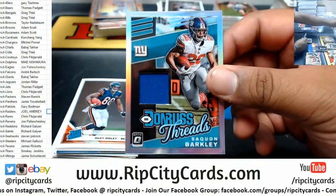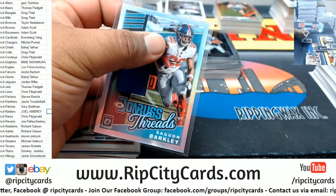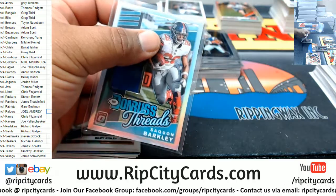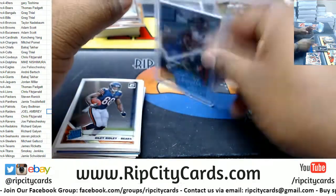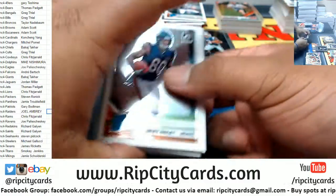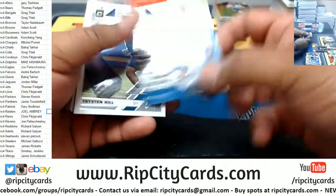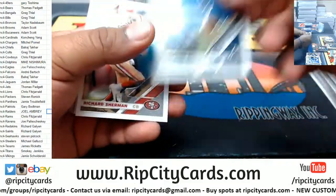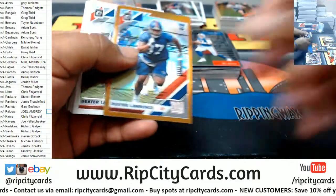Saquon Barkley, Giants relic. Dexter Lawrence, Giants.